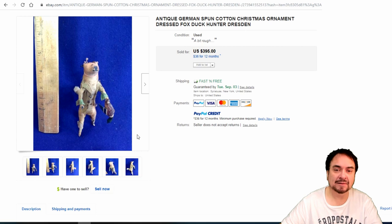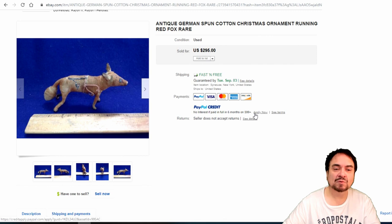$395. Another spun cotton, running red fox, perfect example. He would have had a loop on the top. $295 on this one. They're stating Germany. There is no surefire way, but again, I would assume this was Germany too, just by looking at the construction. If you've seen a bunch of these, you'll realize the difference pretty easily.